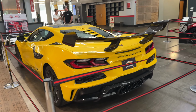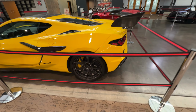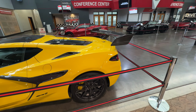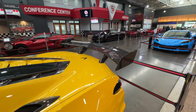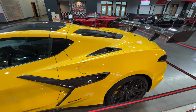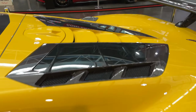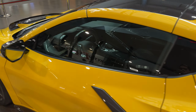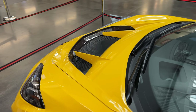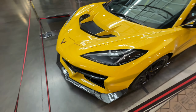The new ZR1, 1,065 horsepower coming out from this 5.5 V8 twin turbo. Look at the carbon wheels too. I haven't really seen many of these. That wing is absolutely ginormous compared to the ones back there. It's so cool though. It's still a targa top, split window. See the engine bay. You can't really see, but more or less the same. More carbon. The front trunk is gone because it got replaced with a central radiator like the GT3 RS.